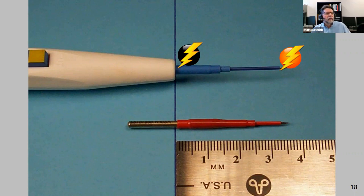And so it was not mandatory to report to the FDA, but I ended up recommending to the hospital that they voluntarily report. And the case here was, this is an electrosurgical unit handpiece and two electrodes. And the blue one up there, the orange lightning bolt is where the electrosurgical current is intended to be delivered from the device to the patient.